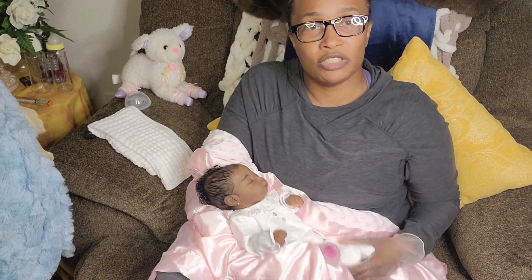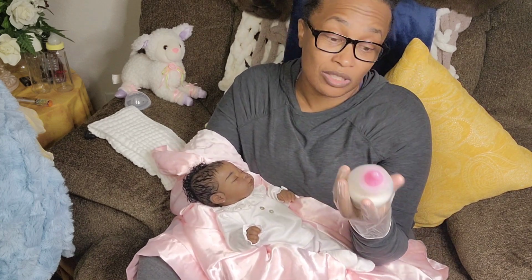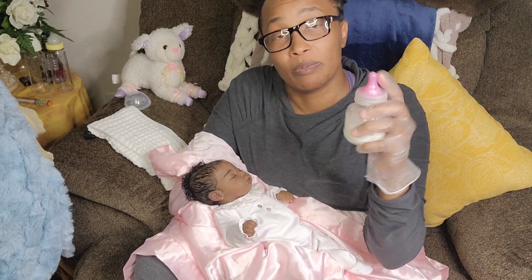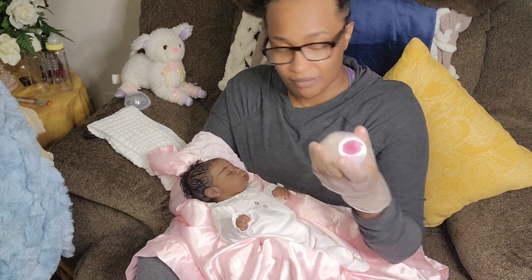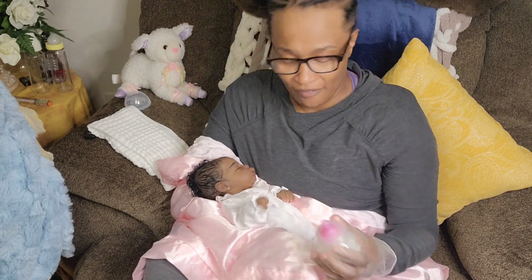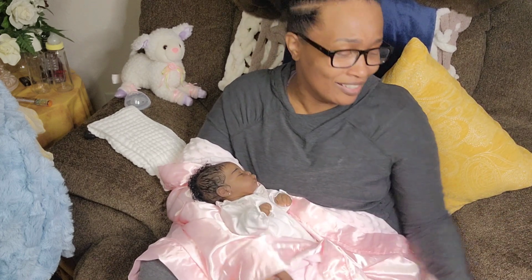So I wanted you guys to be able to see me holding her. And I figured while I talk to you, I'll give her a little bottle that I got from the doll show as well. And it has a little silicone nipple, just so people know it's silicone. Her mouth's so little, it's very tiny. And I have the gloves on because I just switched cameras. That's why my gloves are still on. In fact, let me just go ahead and take them off while I'm talking.